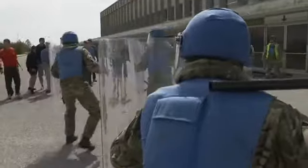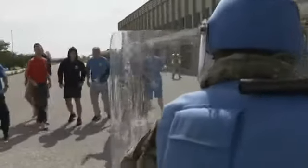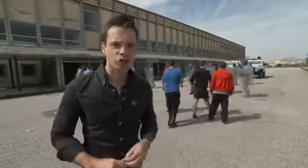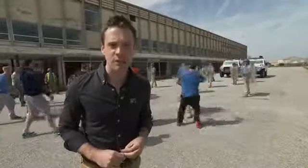Whilst this is just training, it's designed to be as realistic as possible. The soldier's role is to face the threat head on and bring the situation under control. And you can see just how aggressive this could get, but this is more than just training. Here, British troops are working alongside soldiers from Hungary, Slovakia and Argentina, who would normally be patrolling other parts of Cyprus's buffer zone.